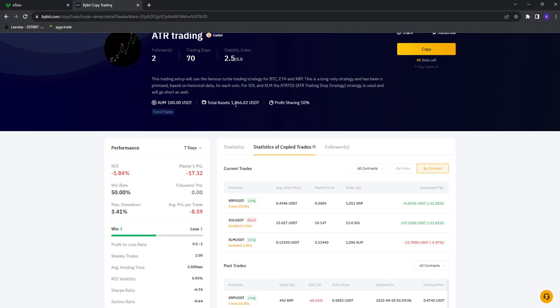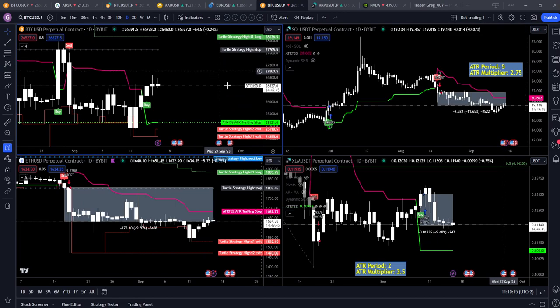So currently we have $1,066 of total assets. We started with 1,000, so we're still 66 in positive. So now let's have a look at charts.